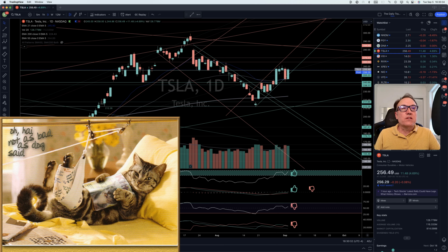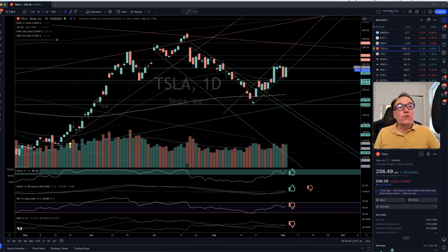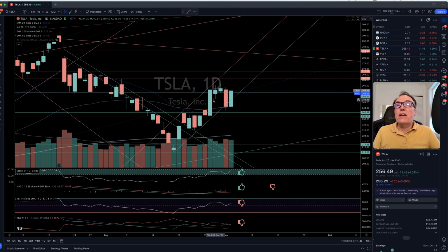Let's take a look at Tesla's recovery today. Tesla is up $11.48, 4.69%, closed at $256.49. Post-market, we are down by 20 cents. Let's look at what this looks like on the chart.